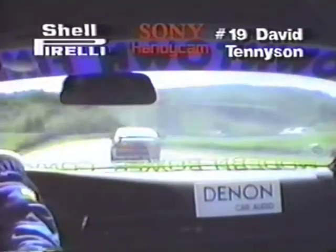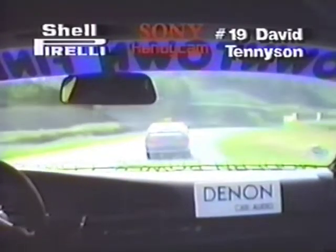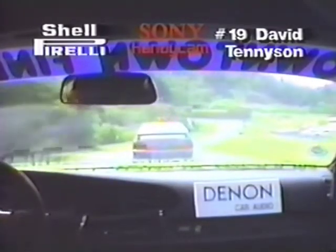Rick Bye and Chris Gleason are out there on slicks. The question now, with the sunshine out here at Mont Tremblant, will the track in fact dry up once we go back to racing? You can tell when you look at the fans, they have put their umbrellas away and are set for racing. And here's the way they'll start.